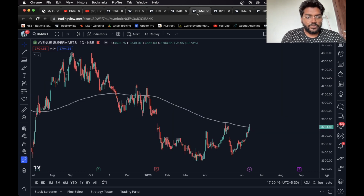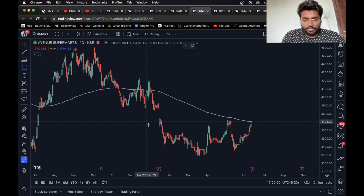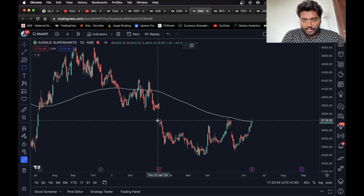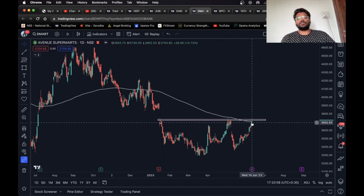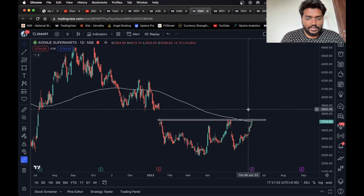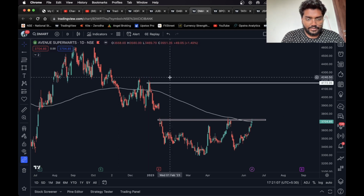Moving on to the next one, we have DMart. Okay, DMart, as you can see, it has formed double bottom over here. Okay, this is the first bottom, this is the second bottom, and I'll just draw a line over here. So once the stock sustains above 200 EMA and closes above this horizontal level, a long trade can be taken, and you can consider this as the first target.